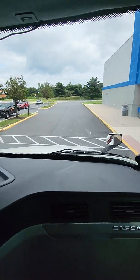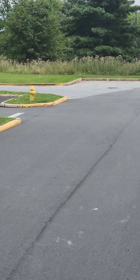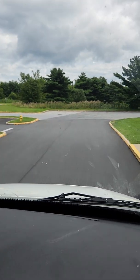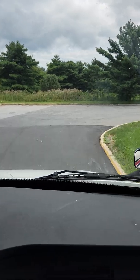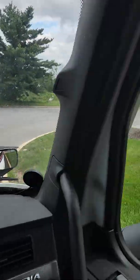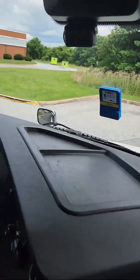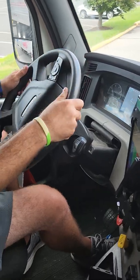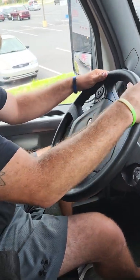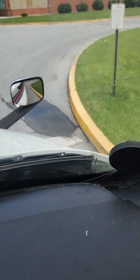So here we're approaching this sharp left turn. You can see here by the fire hydrant. So I'm going to use all the space I can up in front before I cut the wheel hard left. So I'm looking right, it's clear, left, it's clear. Hand over hand with the steering wheel. Look at your left west coast mirror for your drive axles. Make sure you're going to miss the curb, and your right fender mirror here for the curb.